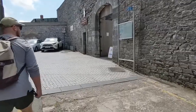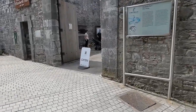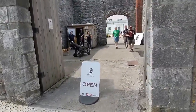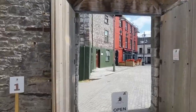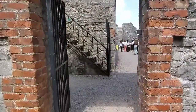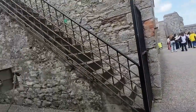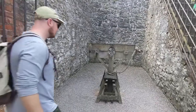Established in 1626. This is the entrance now of Elizabeth Fort, the Fort Elizabeth. And we are going to go to the wall. We're going to follow these people, apparently. Oh, look at that. Go in, Colin.